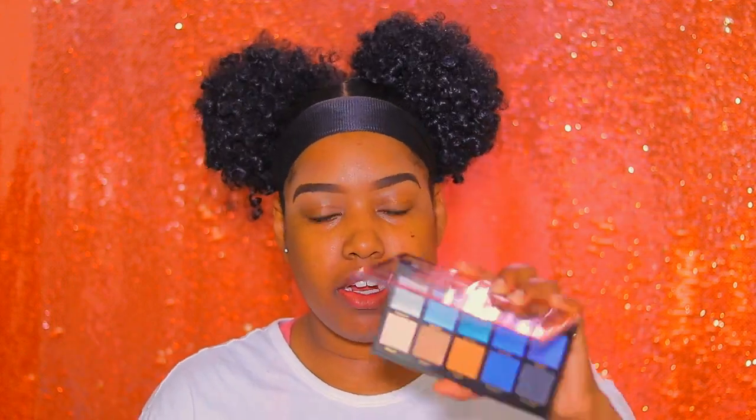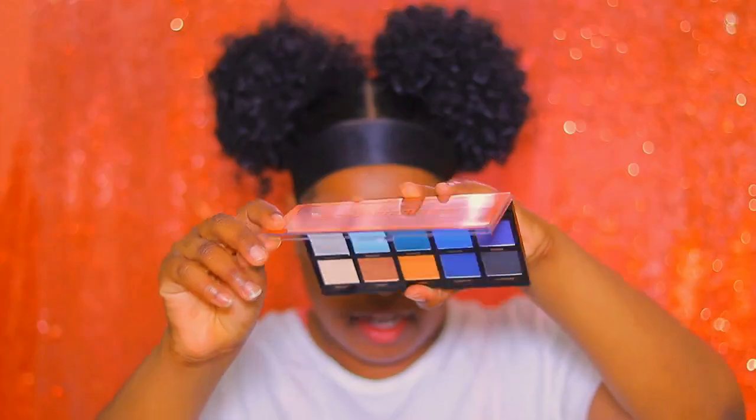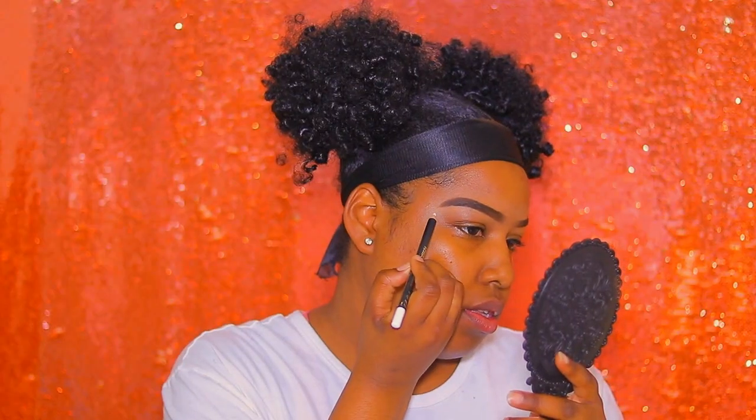the Profusion Cosmetics palette, the Sapphire. So this is what it looks like. Y'all see that over here? There we go. All these beautiful colors.